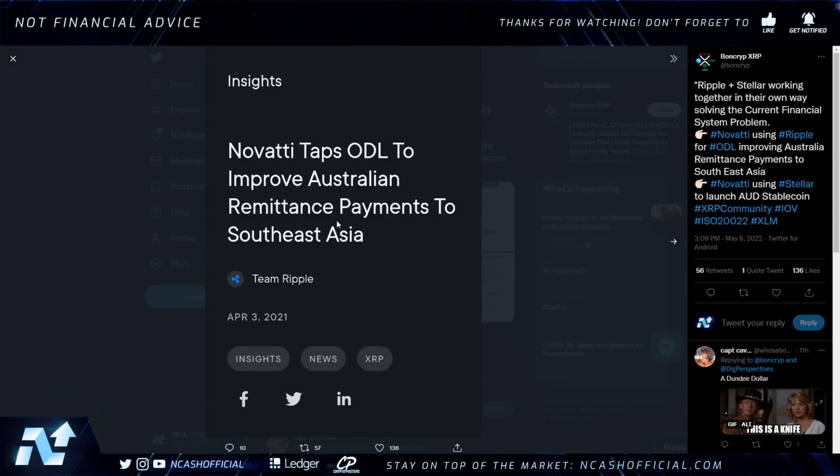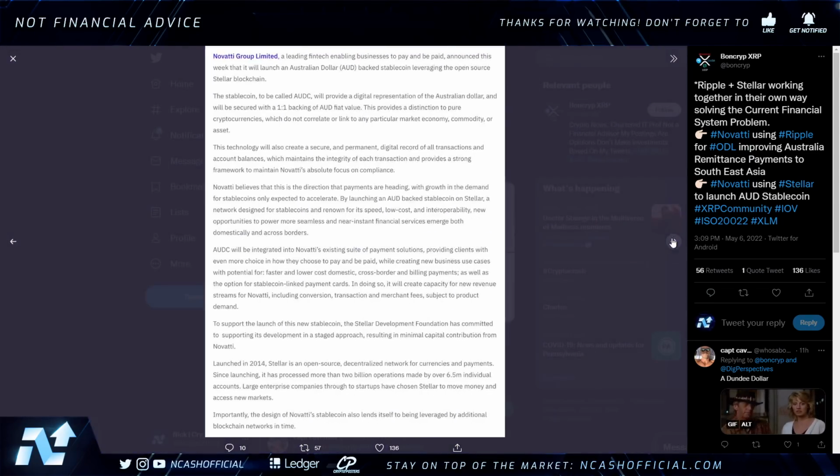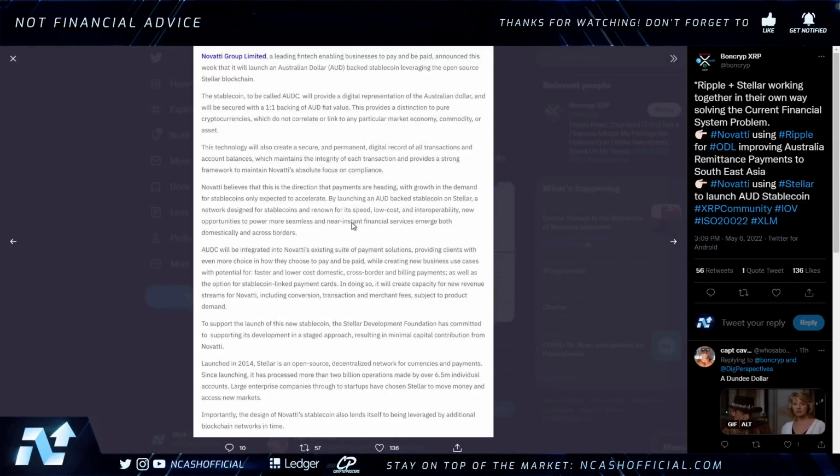We actually do see here from Ripple's website, this goes back to April of 2021: Novatti taps on-demand liquidity to improve Australian remittance payments to Southeast Asia. And then just recently, the update: Novatti to launch AUD stablecoin leveraging the Stellar blockchain, which can be broken down into a one-to-one backing. It's stablecoin issuance that offers lower fees and helps with cross-border payments, things like that.